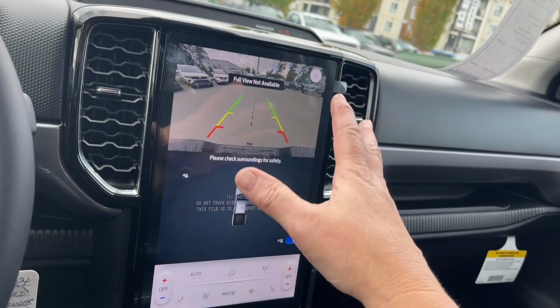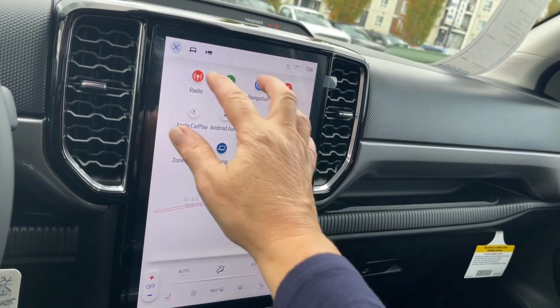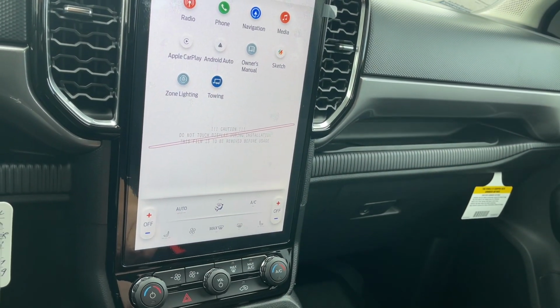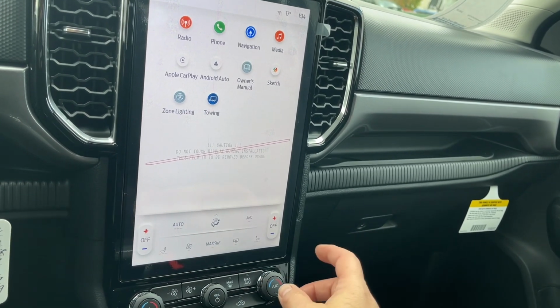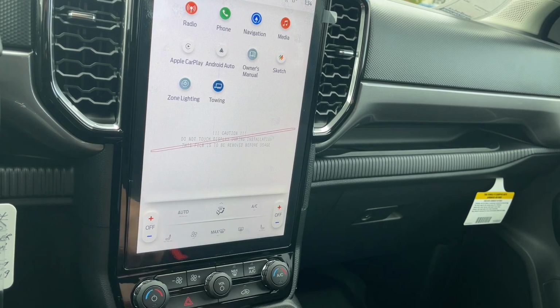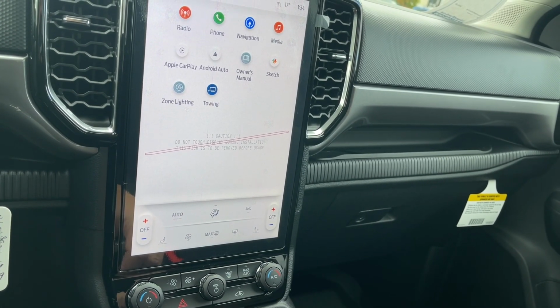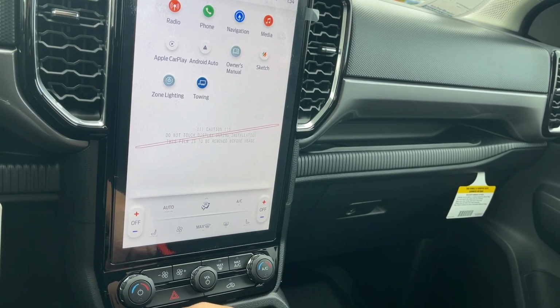The camera now, I'm not in gear. This is just giving me another view before I even go anywhere. And then down below here, we have our dual climate control as well as our AC. And we have the fan located there. So you have it in a couple of different places. You choose what is comfortable for you to activate. Hazard lights, volume, and then your max AC as well.